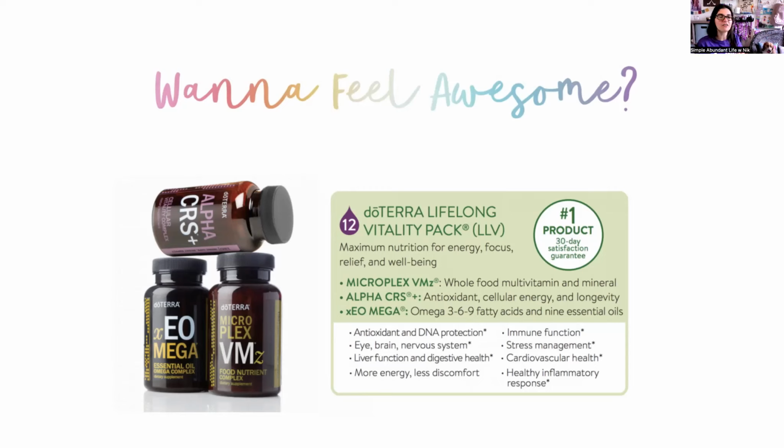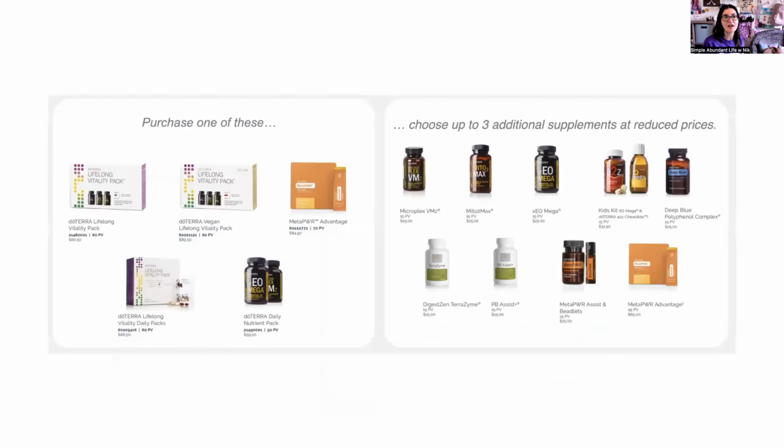So let me break down what these bottles do. The Alpha CRS Plus just keeps the inflammation down throughout the day. So if you're looking for that, that's your boy. Microplex VMZ is your vitamins and minerals. You need minerals for vitamins to work. It's a full serving of fruits and vegetables. Xeo Omega is your omega fatty acids 3, 6, and 9, which our body naturally produces, but maybe we're not producing enough. It supports the brain, the eyes, the skin, and the heart. And we need those things. You're going to feel whole in 30 days, I promise. And if you don't, ship them back. At least you tried.